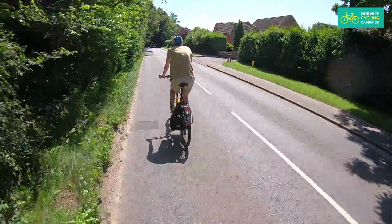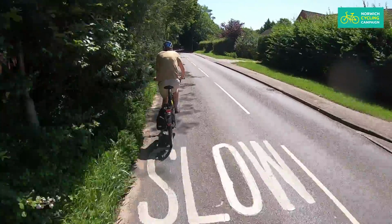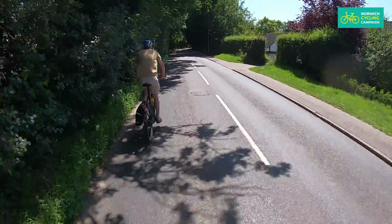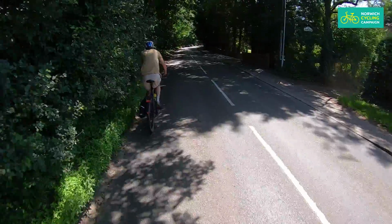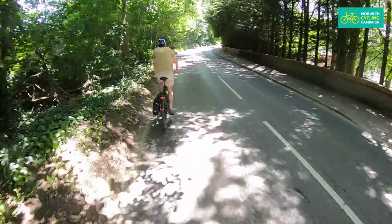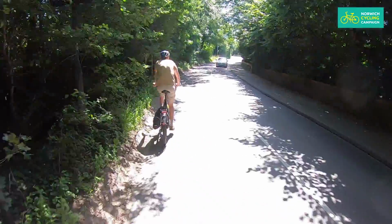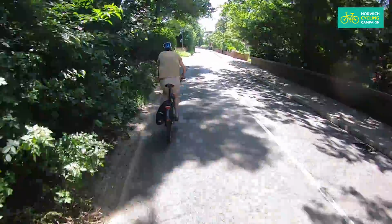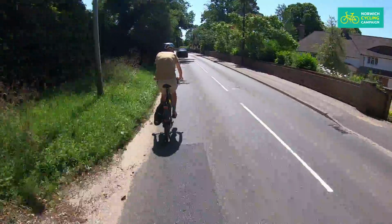It is just worth mentioning again that we did this run in July 2021 on a Sunday when traffic levels were very, very low. Honestly, this road is nothing like this normally. Yeah, sure, 30 limit.